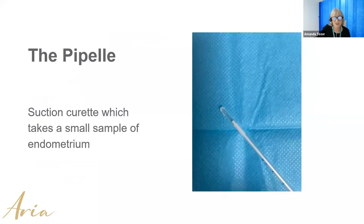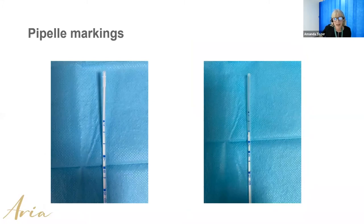It's also good to familiarize yourself with the pipelle. If you've never used one before, it's good to take one out and have a look at it. It's a suction curette which takes the sample, and you create a vacuum in that pipelle by putting back the inner stylet. You can see on this diagram, there's a small hole at the top through which the endometrium will be sucked. The pipelle itself is graded in centimetres so that you know the depth of marking, so you know how deep in the cavity you are. The markings are also good because you're going to pull back on that inner stylet to about the 7 or 8 mark that's recommended to gain a good endometrial sample.